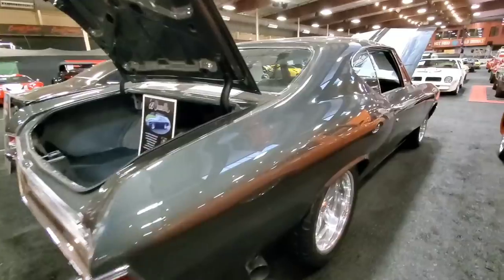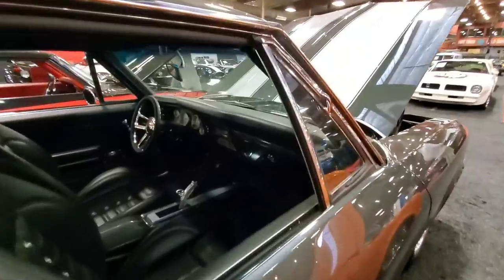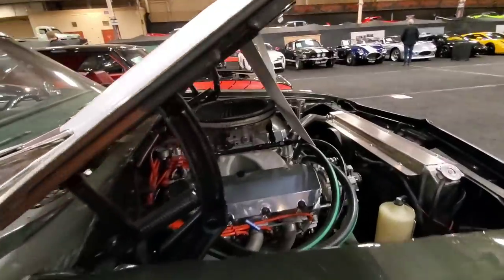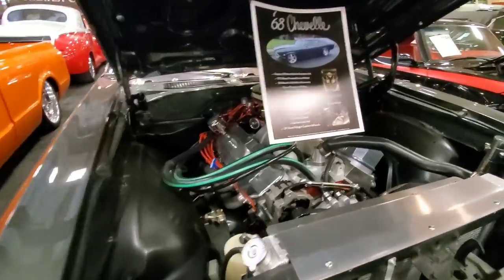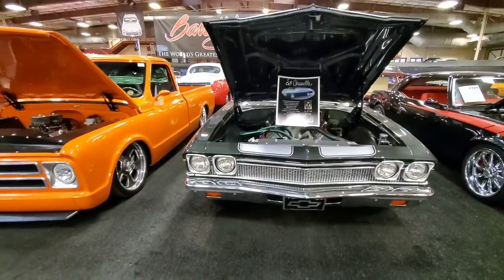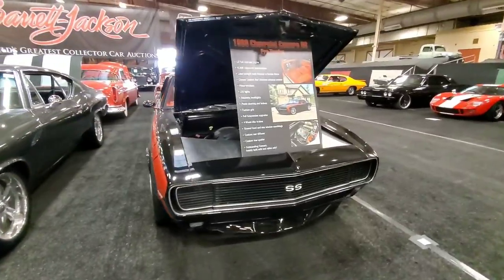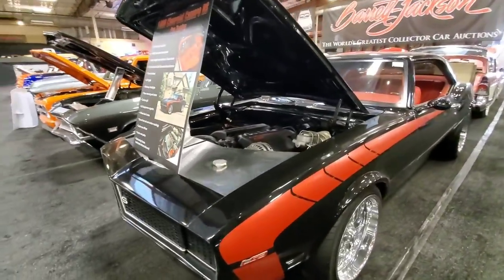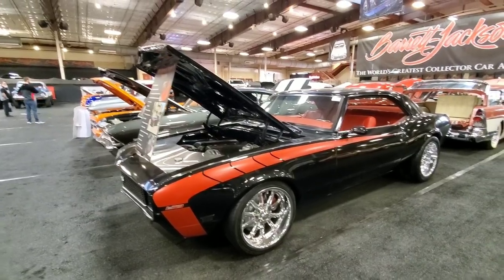Chevelle. The '68s they got the wing window, or some say a smoker's window. This is a nice copy. It's a custom coupe. Look at the big heads on that. It's a 572 cubic inch crate motor. And a '68 Pro Touring Camaro. LS3 motor, red interior. All right.